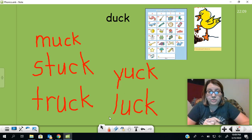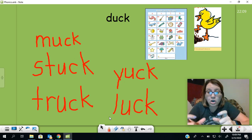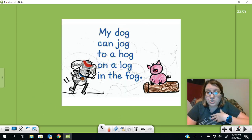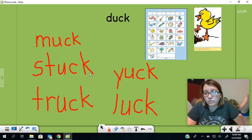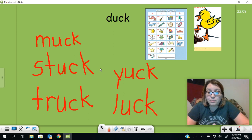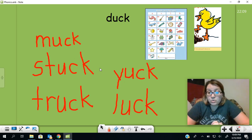Now, here's your job, though. You have all these words, but what you're going to do now is take these words and write a little poem about the duck using your rhyming words, just like I did with the dog one back here. You don't have to use all of them, but try to use some of them. See if you can come up with a little story together at home with your parents or your grandma or your aunt or uncle, whoever's with you, and write your own poem and then illustrate it. So write it and then draw your picture of your duck and what's going on with him, but it has to rhyme. I know you're going to do a great job because you are super writers and you're super smart.